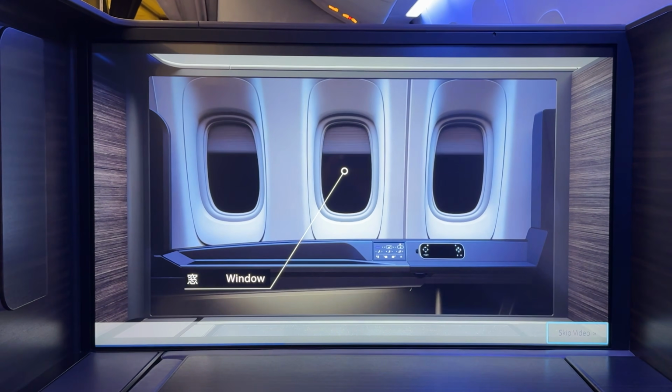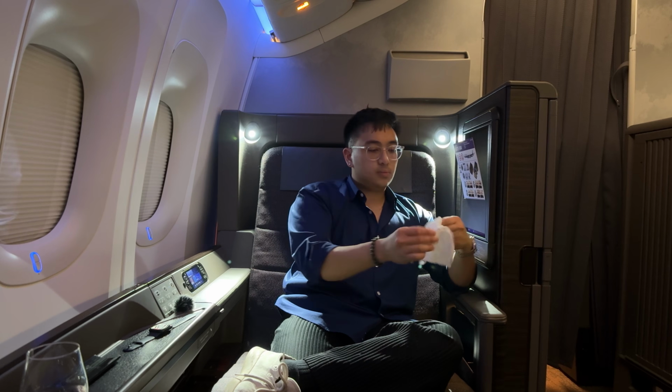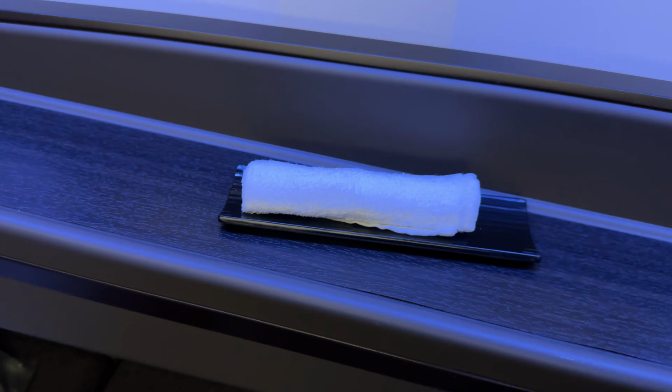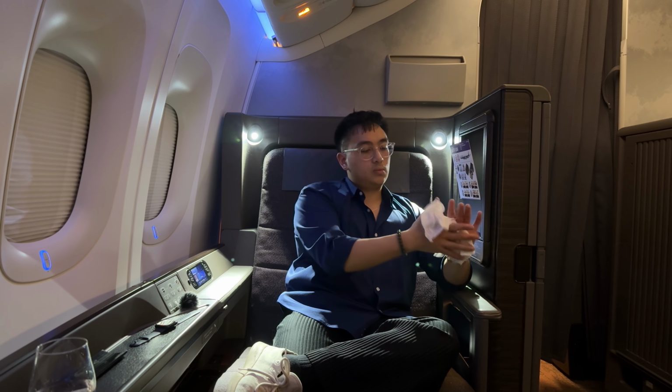As we made our way to cruising altitude, an instruction video played showing us all the features of our seat. The crew then handed out hot towels, and let me tell you, this crew loved handing out hot towels because I received one basically every hour on this flight, which was great.